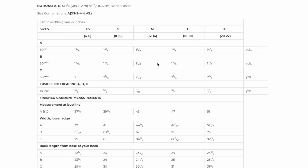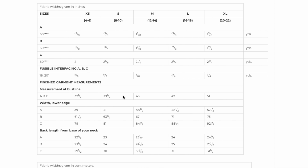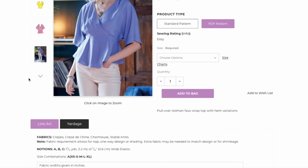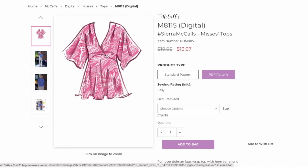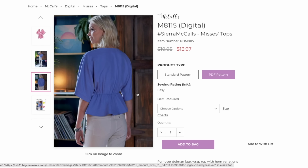And then fabric, you need, yeah, obviously closer to 2 yards for the longer version. And then again, it's a very roomy bodice. So here is your finished bust line measurement. But really, measurement wise, the only thing that's fitted is this waistband, and it's cinched in with elastic in the back. So that's even a little bit forgiving. I wouldn't say you could make an extra large if you're an extra small person and it would look fine, but you could fudge it a little bit and you would be okay.